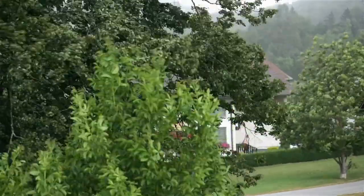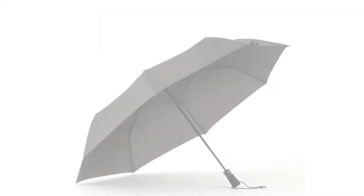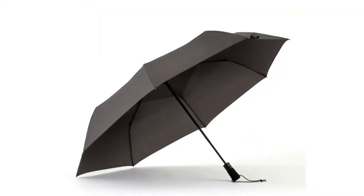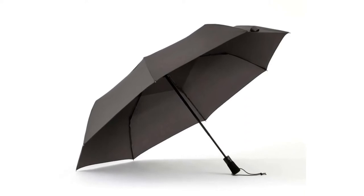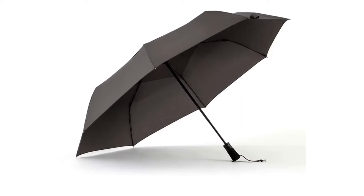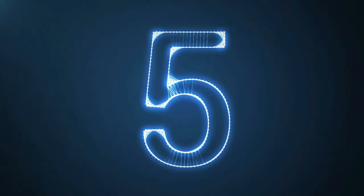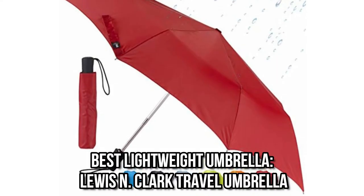I quote, "Here in Chicago, there are plenty of windy rainstorms, but today, this WindPro has passed the ultimate test, perhaps short of a tropical hurricane," unquote. Writes one reviewer, "I see this umbrella quite possibly lasting a lifetime." Number 5. Best Lightweight Umbrella.